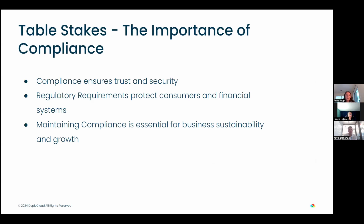There's a couple different reasons why compliance is important, but really it allows you to demonstrate that you as a company meet and are able to meet security requirements and are basically able to protect customers' data, and ensures trust and security in your company and customers. So as you can see, it protects consumers and financial systems, these regulatory requirements. So it's a really big thing that we try to talk to startups about. As you're starting out, as you're building even your SaaS product, you need to think about what security and compliance is going to look like and needs to look like for your company.